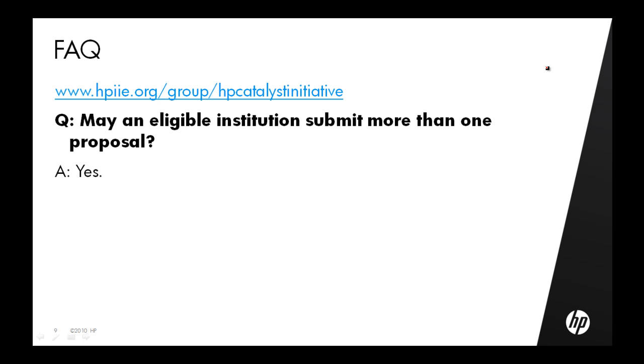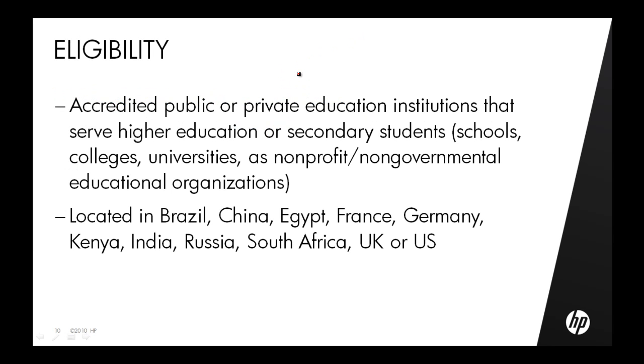It's going to be so competitive, though, it doesn't really add to your chances of winning. But we do recognize that this is something new for HP, and so we're open to all sorts of different kinds of configurations of proposals that will come in. If you have more questions about the program, you can create a free account on our Ning community, hpiie.org, and go join the group, HP Catalyst Initiative, and there you can post more questions.